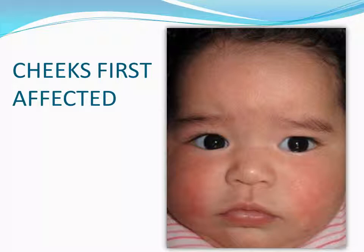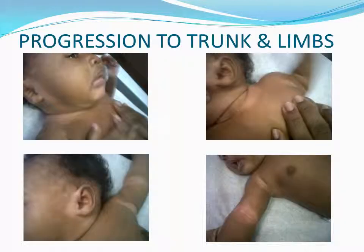Also, in the infantile eczema, you're going to see a more acute presentation, where you'll see more of the erythema and fine papules. Okay? So in this case, you see the cheeks, and also in his forehead. Okay. Can you press the next one? One down, one down. Okay. And here we see where it progresses to the trunk and the limbs.